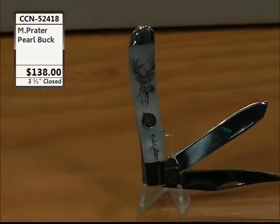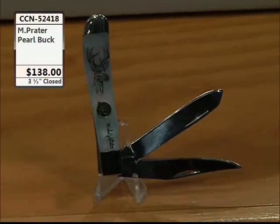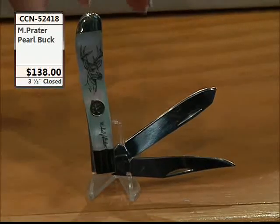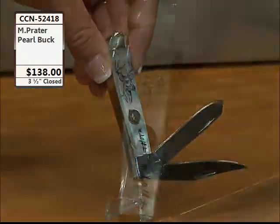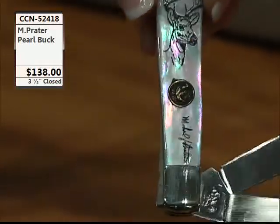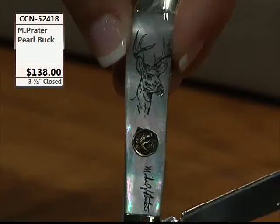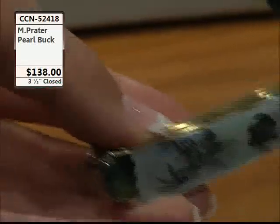Hey, how about a Michael Prater? You know, Michael Prater is going to be here this coming up weekend, and we have mother of pearl Michael Prater with a lasered buck. Yeah, let me get a hold of this knife so you can see that. Ooh, look at that pretty pearl. This rainbow color. That's the true sign of some top quality pearl. You see this iridescent color. Michael Prater lasered that big buck on here. I'm going to turn the trapper this way. You can see this nice medium-sized trapper.